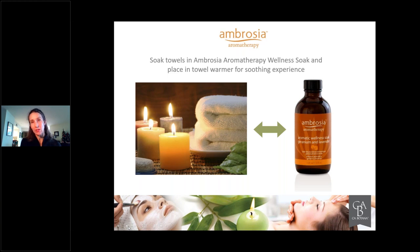So the aromatic wellness soaks are for your towels. There's two different kinds, ylang ylang orange blossom, as well as geranium lavender. The ylang ylang orange blossom is more clarifying, invigorating. Geranium lavender is more relaxing and soothing and balancing. You'll put it in water, a cup full of the wellness soak for 6 to 12 towels, depending on the size, and then leave the excess water in the room for that aromatic benefit throughout the rest of the day.